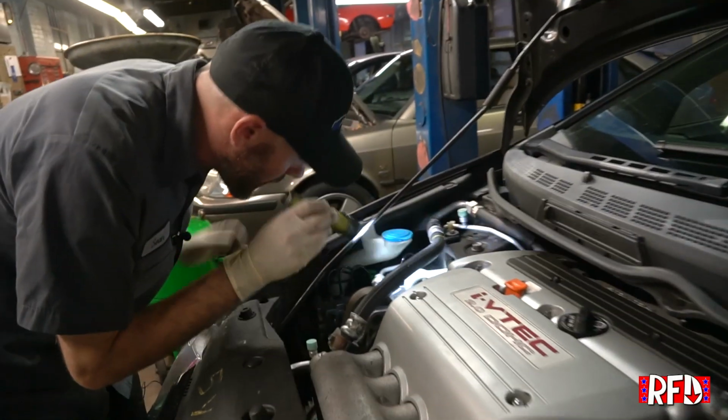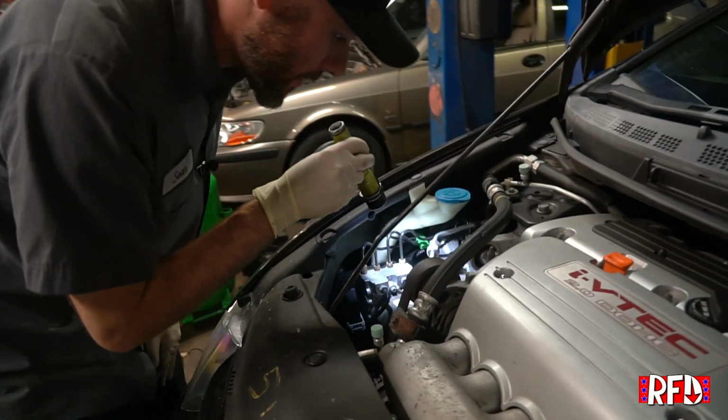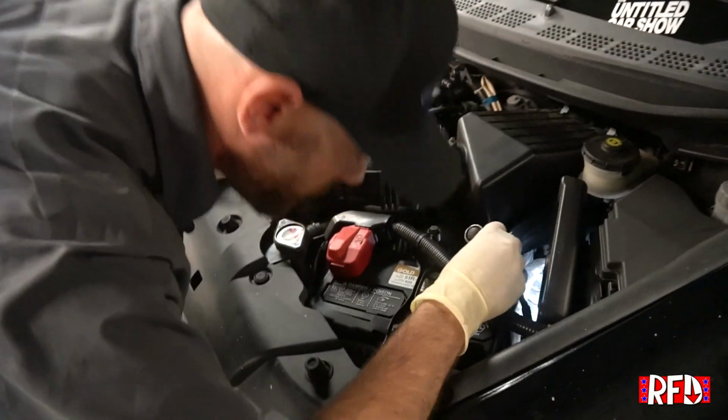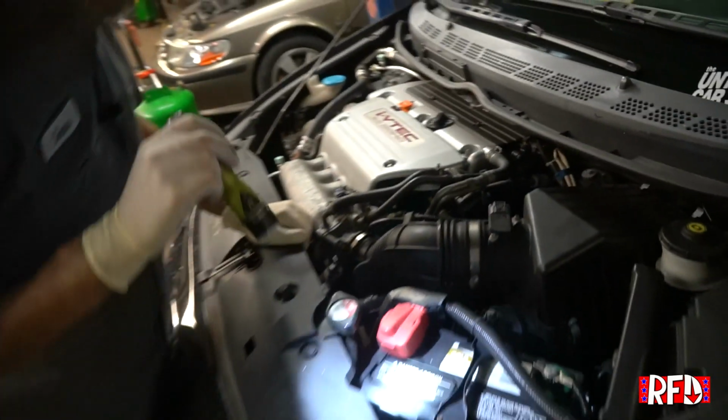Engine mount, the upper torque rod looks pretty decent. Doesn't appear to be collapsed on itself. Actually, it doesn't look that old. This one looks like it might be the original, but it's not collapsed on itself. Looks pretty good. Let's see what we have going on underneath.